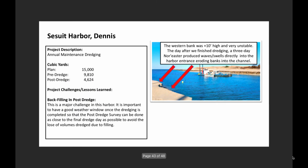Next. So the problem we had here is that we did a great job. We know we took out about 10,000 cubic yards. We stopped dredging on a Friday, then we had a 3-day nor'easter. And it filled right back up again. And what we do is we have a company as a contractor that comes in and does a pre-dredge survey, and they determine how much we can take and where we can take the sand.